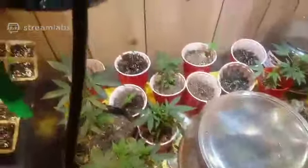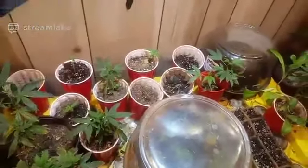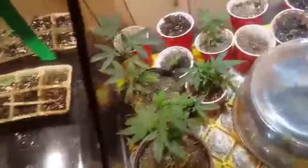So yeah, they're doing what they do little by little. My seedlings, we don't see how good they break yet. They jump up and do what they do. As they get bigger, some of these will be outside, and some will be upstairs in my bloom. But you'll watch these grow from this stage all the way to finish.